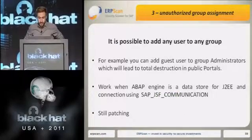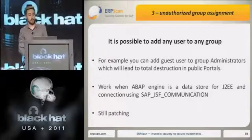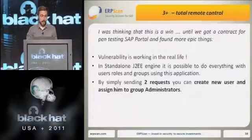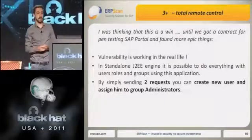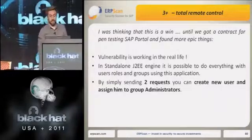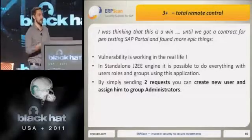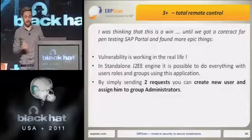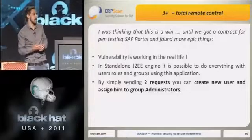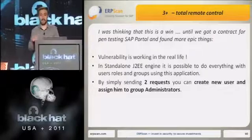I was thinking that this is the best I can find, but then we got the contract for penetration testing for one of our clients for the SAP portal, and first of all I found that this vulnerability is really working on the client. It was cool because when you research something and find a vulnerability, you think, okay, I found it in my test lab, but does it really work? When we got this contract, I just tried and it works.